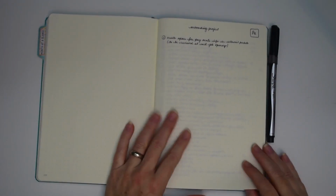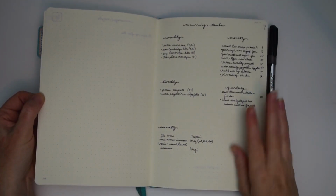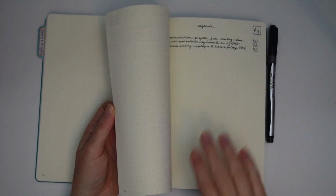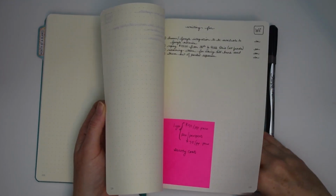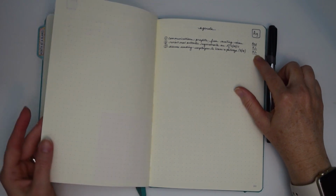These are all blank, and the way that I started working on my to-dos was I started from the last page, so I have recurring tasks, someday maybe. I skipped a page in case I needed more for either someday maybe or the agendas list. On this agendas list, I have over here on the right who I need to talk with about it, whether it's the accounting team, my business partners, that sort of thing.